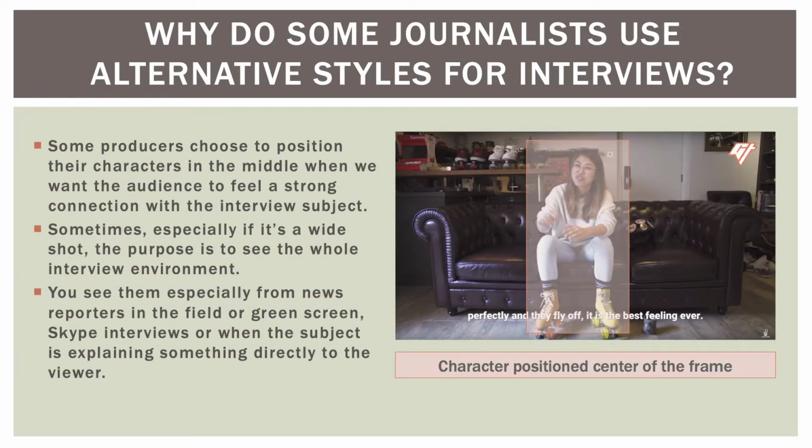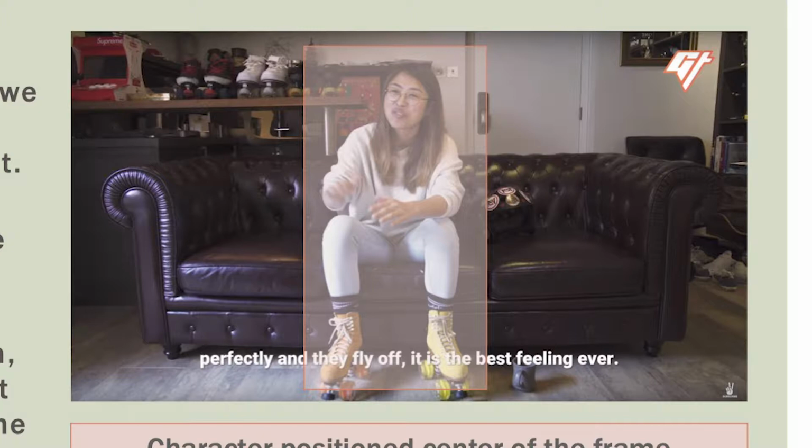Why do some journalists use alternative styles for interviews? With Vox or Gold Thread, you see that the character is positioned center of the frame. Some producers choose to position their characters that way because they want the audience to feel a strong connection with the interview subject. Because often, when I'm a reporter doing a stand-up and I'm in the middle of my shot, you feel most directly connected to me.